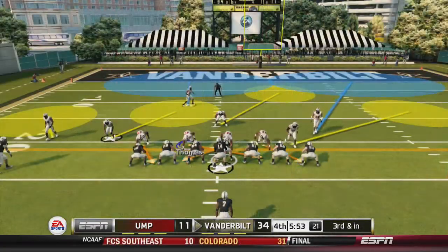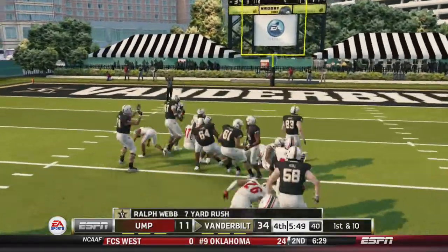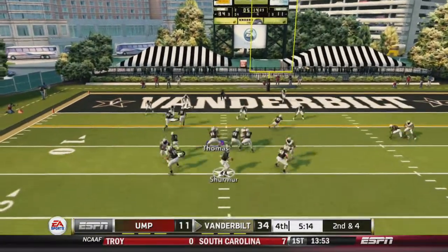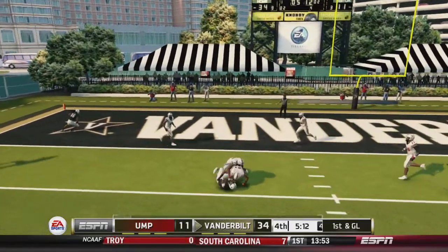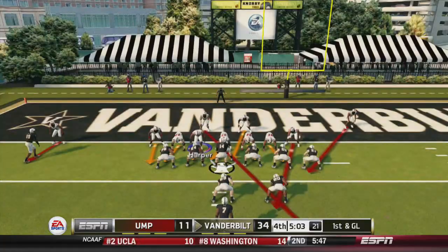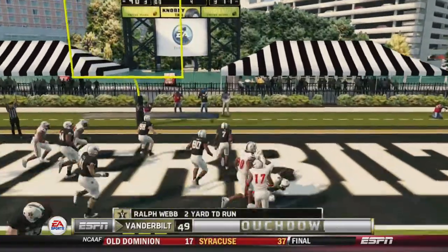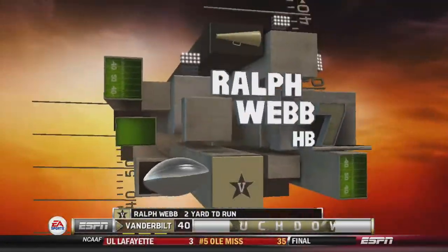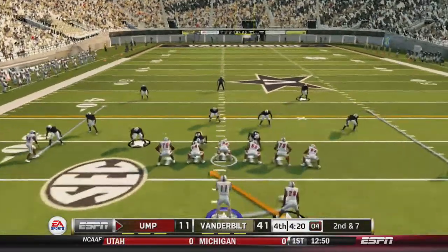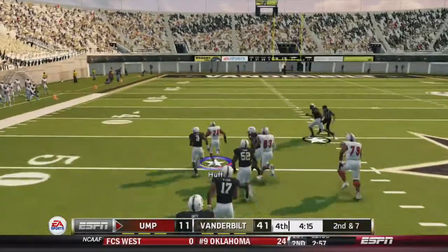There's Gerald Harris on the 8-yard reception. It's 3rd down and inches. Give up the middle, and Webb powers through. He's got 7 yards on that one. Twin tight end look. A throw. It is Harris. He's got it inside of the 5-yard line this time. Another 1st down and goal for Vanderbilt. The give outside. A stiff arm, and Webb is into the end zone once again. He has absolutely played out of his mind today. He's, like I said, one of the best running backs in college football, and we have had no answer for him in today's ball game.